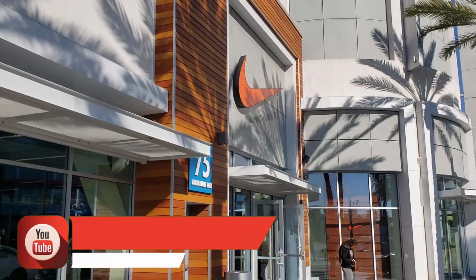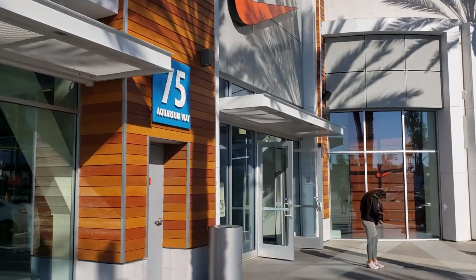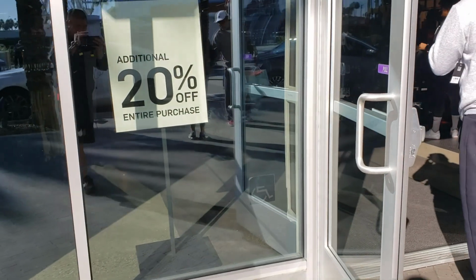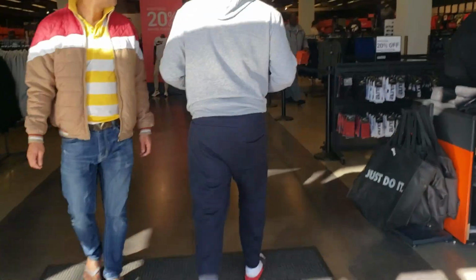I'm hoping to find some winterized 4s here. I don't know. I think I'm hoping for a little too much. Usually when I go to the outlet, I just hope for steals. So yeah, but let's see what we find, you guys. This place has had a dope clearance section lately, so yeah, let's hope it works out. Got 20% off the entire purchase. 20% off. See what's up.